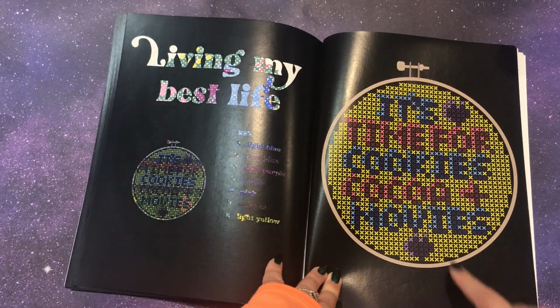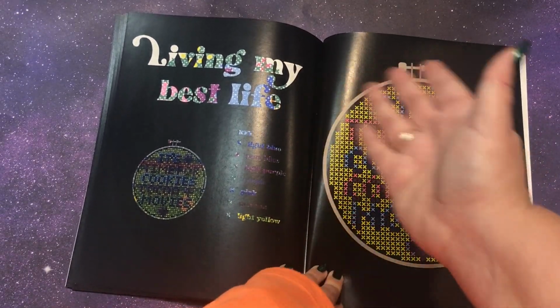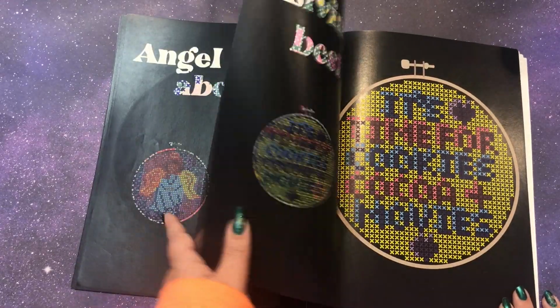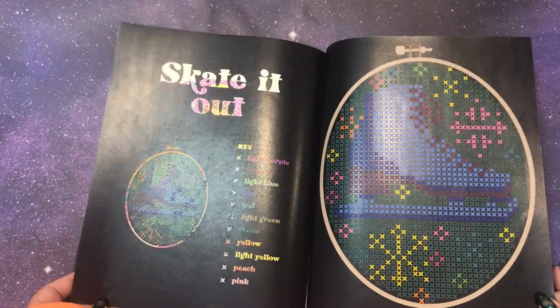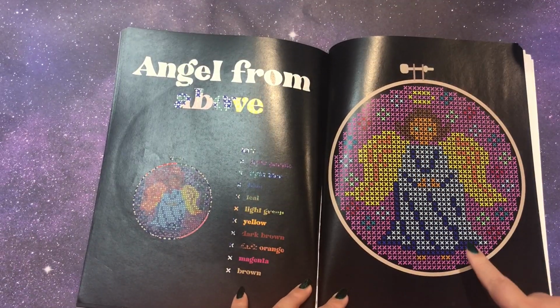This is Living My Best Life. It's time for cookies, cocoa, and movies, which is basically my December theme. So I was living my best life. Skated Out. I just love this book. Angel from Above. I love that one.